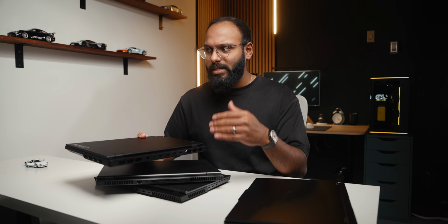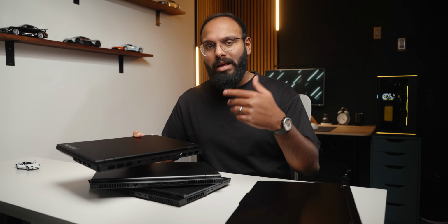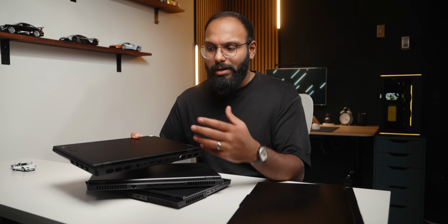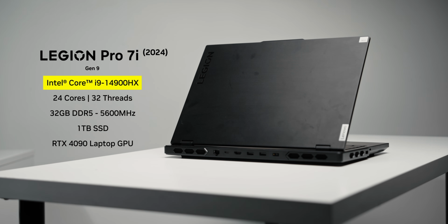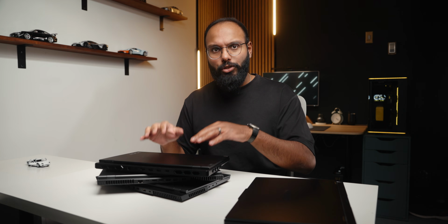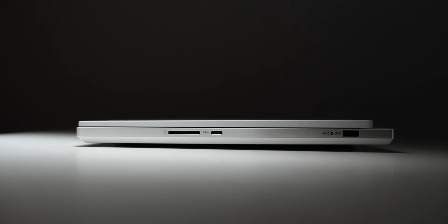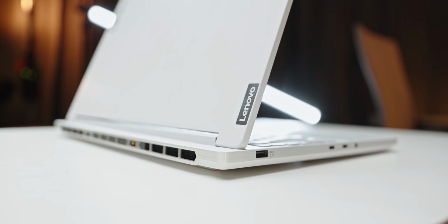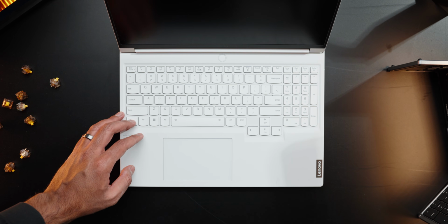We're skipping Gen 8 since the RTX 4000 series was pretty much spanned across 2 generations, and the Raptor Lake processors from Intel were essentially repackaged all the way to Gen 9. So this one features the Core i9-14900HX with 32 threads and an RTX 4090 laptop GPU. It also marks Legion's shift to the new Pro branding with the Pro 7i. Basically, the Pro series became more enthusiast-oriented with much higher power targets while sacrificing some compactness. Meanwhile, the regular 7i continued on with a slimmer, lighter design that uses a more efficient GPU and processor.